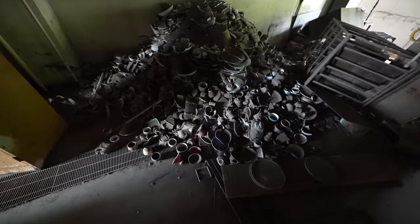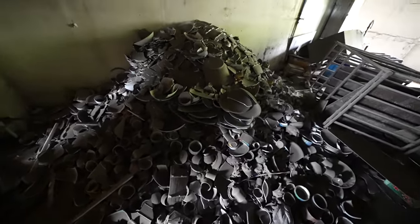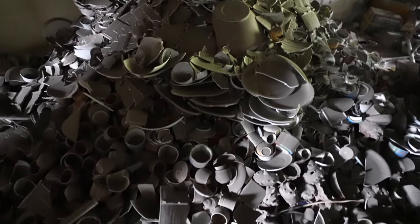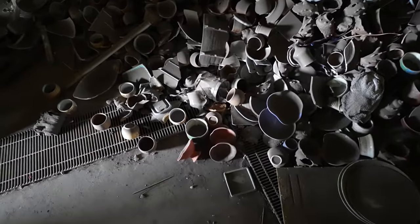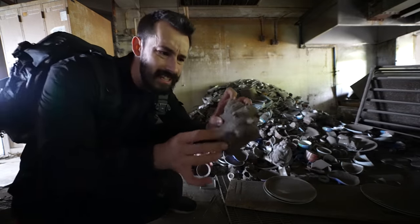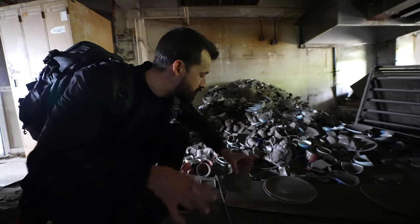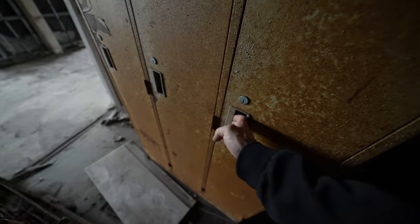Look in here with just this giant pile of broken dishes and cups. Oh, wow. They just threw it all out. Literally, a small mountain of them. There's like seashells and everything in here. I'm pretty sure that's a fake seashell. Don't think it's real. And there's a locker. And the lockers are still locked. What purpose would that serve?